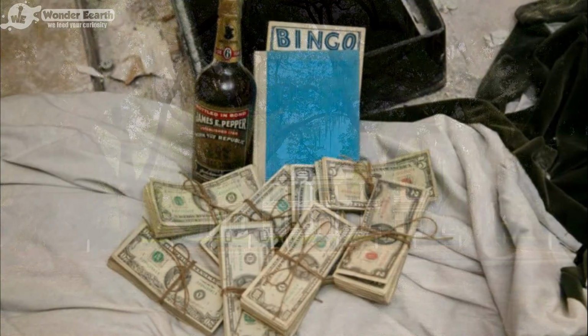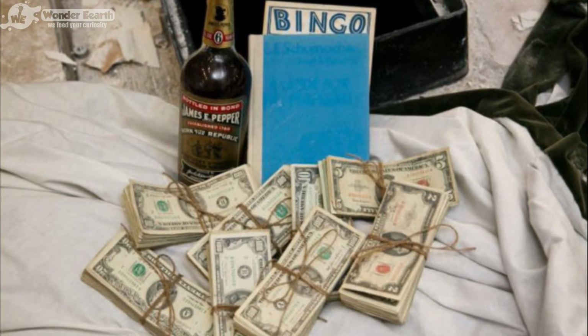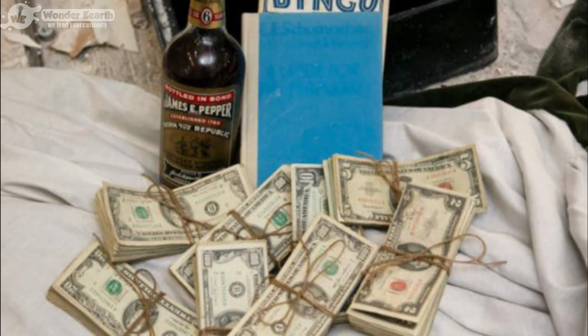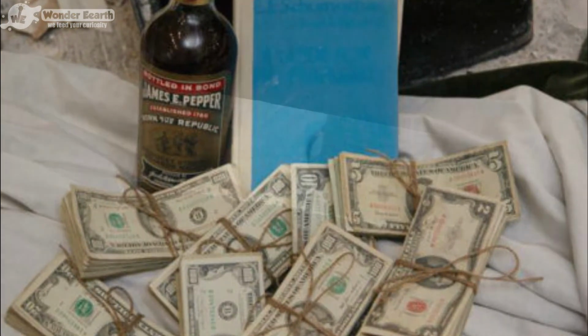They haven't decided what to do with the money yet, but they do know that the note on the back of the picture was addressed to Alan. So if Alan sees this, there's your cash. But they have said that they're keeping the James E. Pepper whiskey. This is such an amazing find.